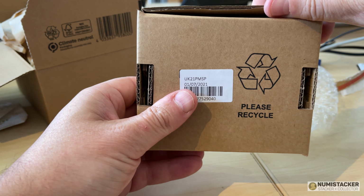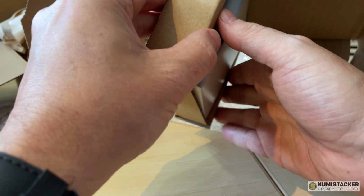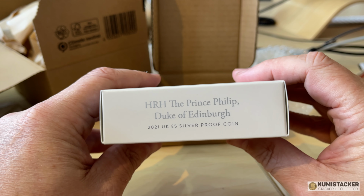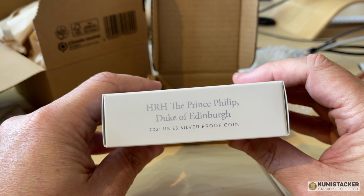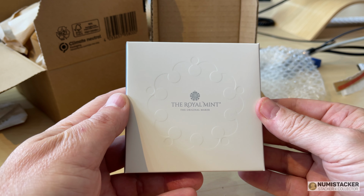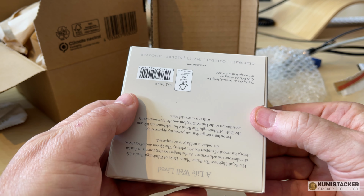So today's video is going to be a showcase of some of the new Royal Mint coins that have been released over the last few weeks that have come in. And let's start right now by taking a look at the Prince Philip Memorial coin.